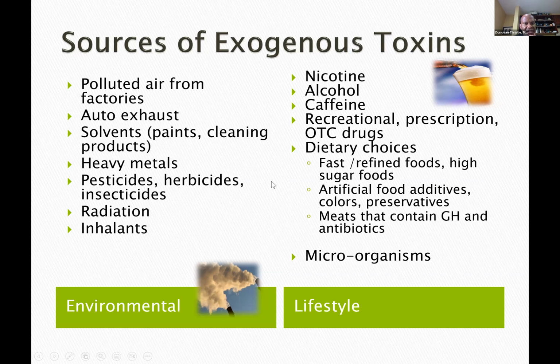So pesticides that we put on our food, and herbicides, insecticides, these are all things that we put in our grass or on our food to prevent parasites from eating them. But unless we're washing them properly, part of being organic is that they don't use any of these things. That's truly organic, but many farmers use these things, and it's on your food. So if you're not getting organic foods, you've got to make sure you're washing your veggies properly and your meats. So ionizing radiation from cell phones and cell towers, they produce toxins.